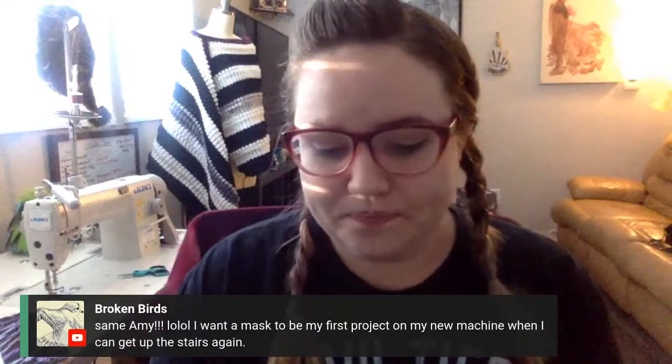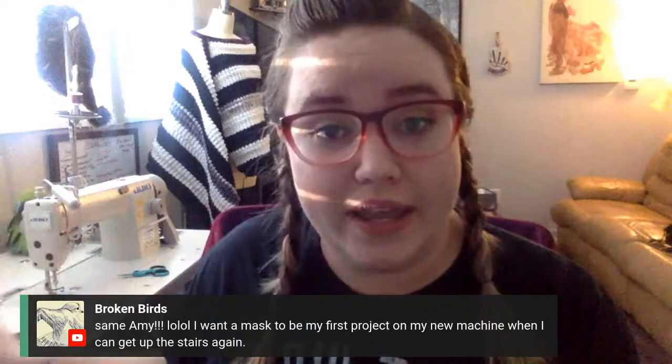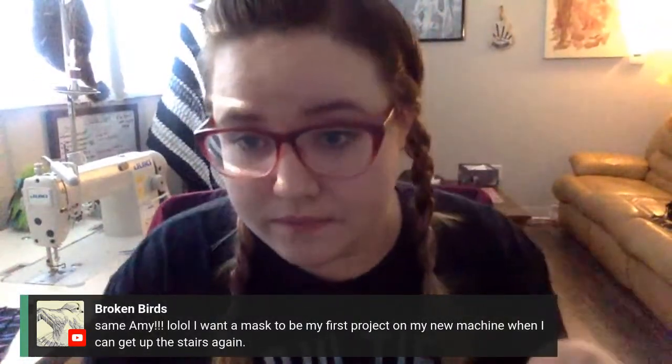So before I sew all these together, I'm going to go ahead and get a needle and some thread, and I will sew some piping on the duck.